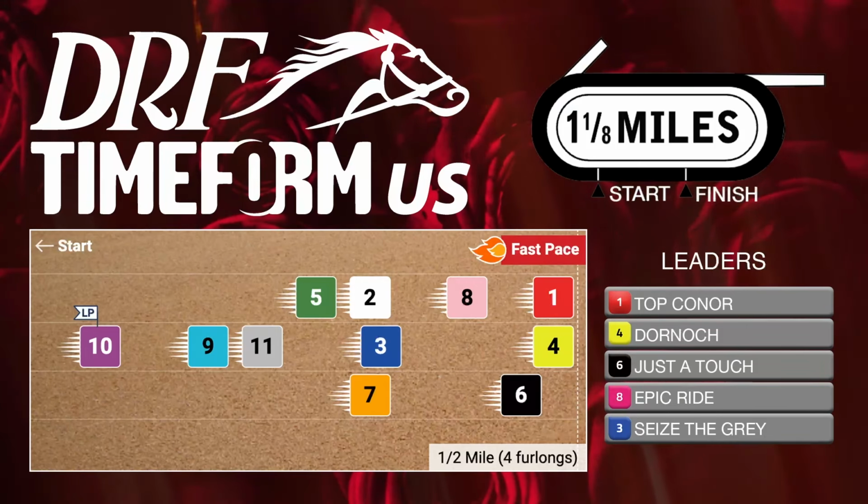I think some connections would prefer not to be on the lead with their horses. The number 4 Dornoch probably falls into that category. His trainer Danny Gargan had been upfront about the fact that he had actually wanted to have a target in his prior start, the Fountain of Youth. Due to some key scratches, Dornoch wound up on the lead by default that day. We'll see if Gargan gets his wish this time, and Dornoch does not have to be setting the pace in the Bluegrass, but clearly he is a horse that possesses plenty of natural speed and could potentially be vying for the early lead.